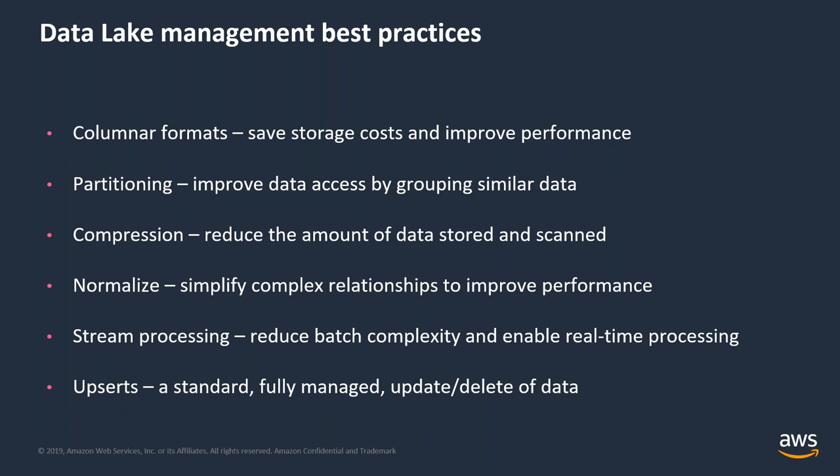Compression comes along with the columnar format. Athena charges you per data scan, but on compressed data. So if you compress the data from 100 megabytes to 1 megabyte, you only pay for the 1 megabyte of data. So that's really, really important. Compression definitely comes with columnar formats like Parquet and ORC automatically.